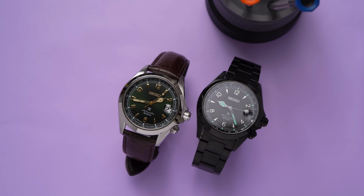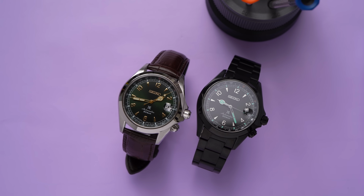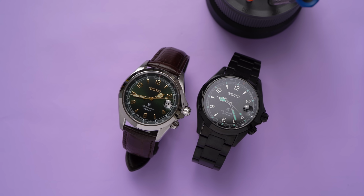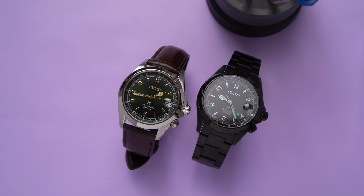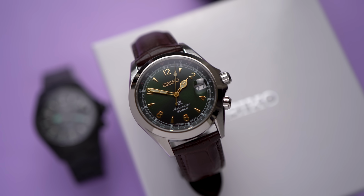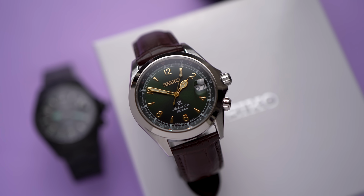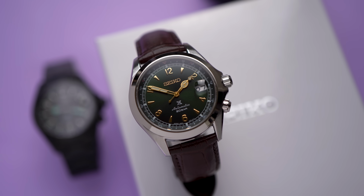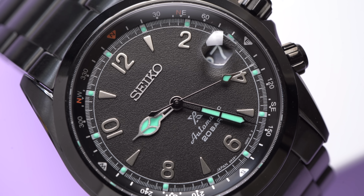The whole design of the Alpinist watches is weird, not bad, not to me, but when you look at all the elements individually, it's kind of surprising that all these parts come together to a pretty handsome and cohesive unit. Remind you of anyone? Starting from the outside, there are 2 crowns. The crown at 3 o'clock is to adjust the time and date, and the crown at 4 o'clock is for adjusting the inner bezel. The inner bezel is a compass bezel.